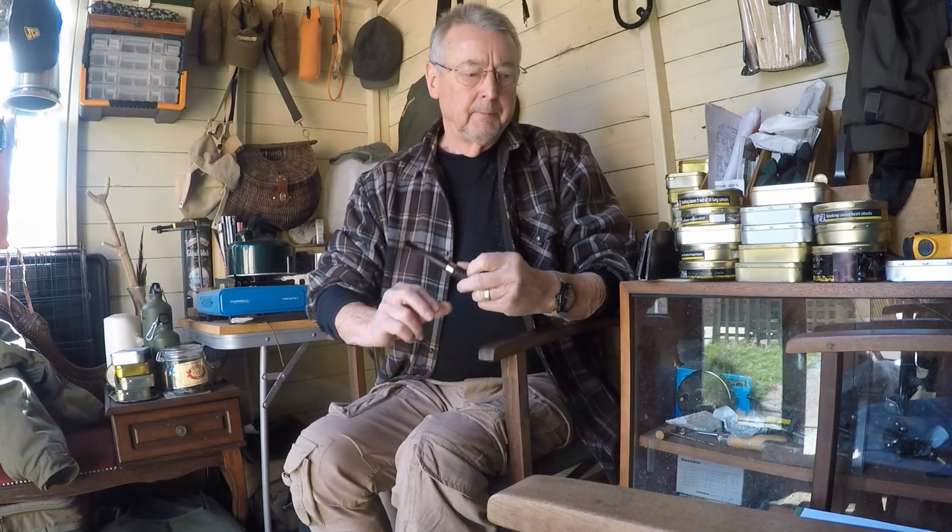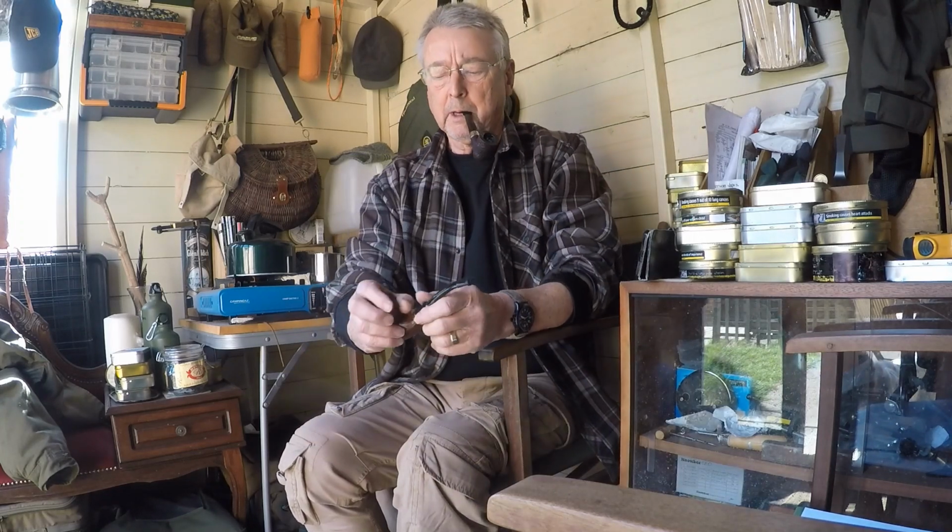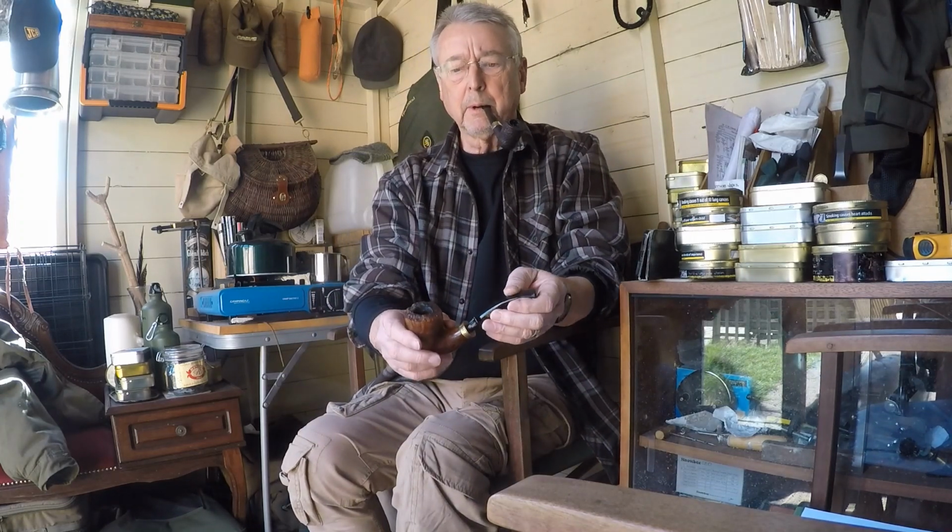Mm-hmm. So, my three pipes. Let me just try and light. David, Trailing the Woolly Mammoth, nominated me for this. There might be more, I don't know, but certainly David did. My best smoking pipe, my most versatile, I'll call it. And this is a pipe I can put anything in, and I know it's going to smoke wonderfully.